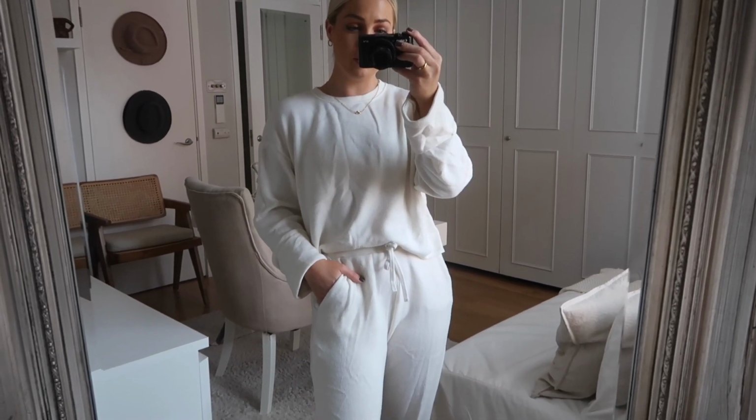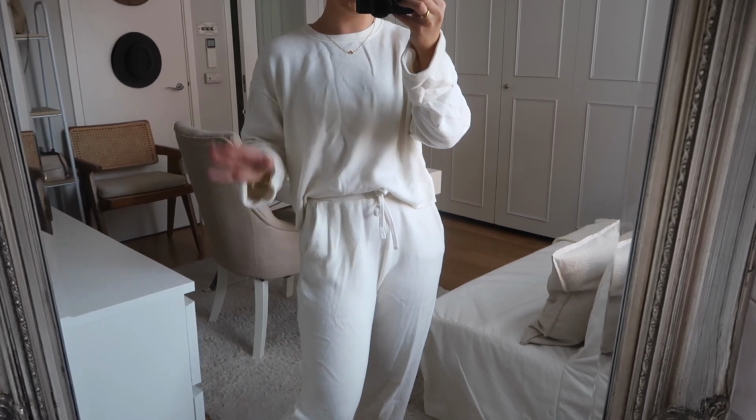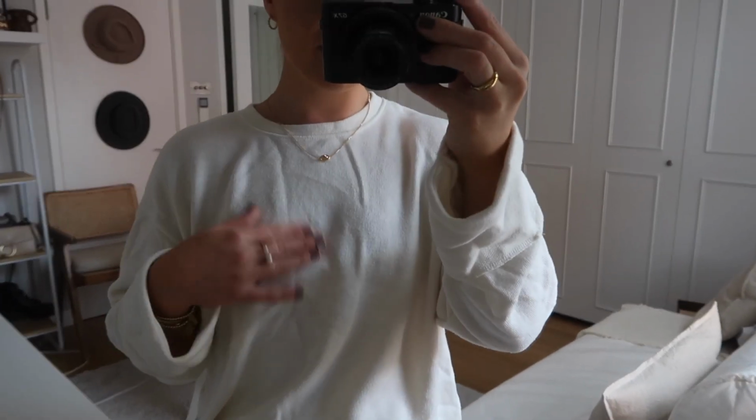So when I went for my patch test, she said make sure you wear comfy wear. So I'll show you my little outfit, because I feel like comfort is key today. I'm just wearing this tracksuit. It's actually old from Zara. I got it last year and I wore it to death. I feel like I need to give it a little bit of a steam though.